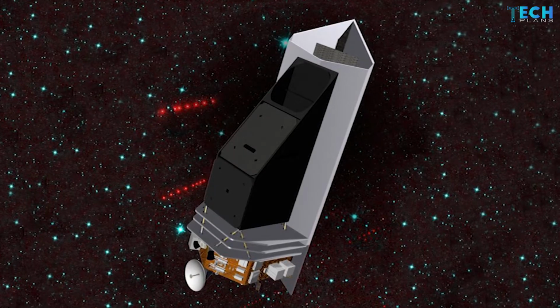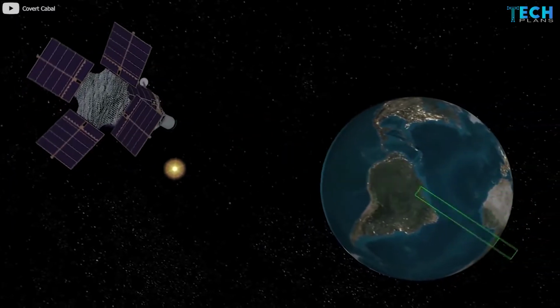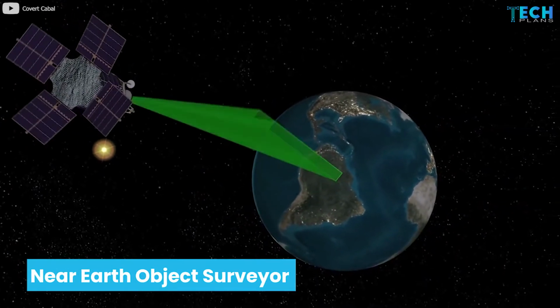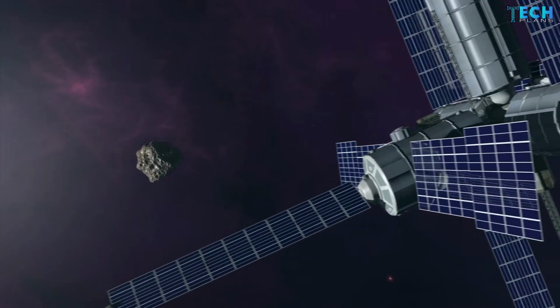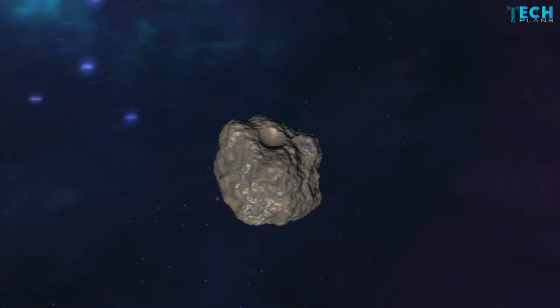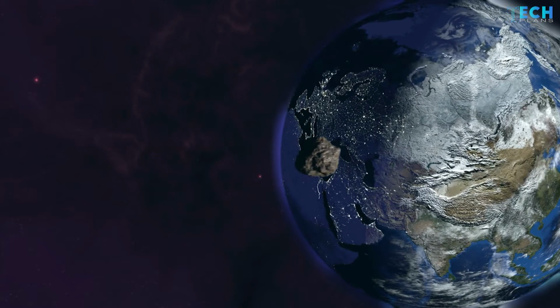The Infrared Space Telescope is an asteroid hunting satellite. This helpful machinery is actually called the NEO Surveyor, or Near Earth Object Surveyor Space Telescope. The new mission proposal was designed to discover and characterize most of the potentially hazardous asteroids that are near the Earth. In other words, they are like watchtowers for the Earth, and NASA is where the guards are.